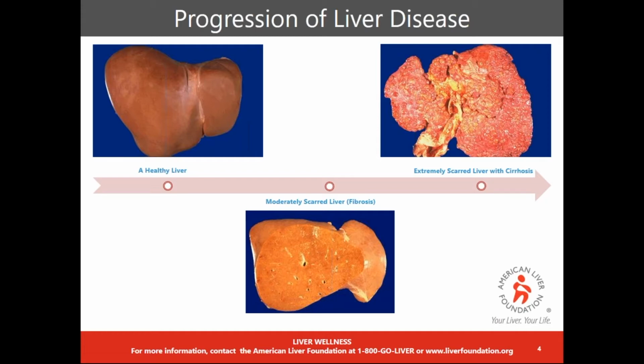And if I lose a good amount of that weight that I've gained, my liver goes right back up to the upper left where it's a healthy liver. Because the liver can rejuvenate itself, once I've gotten rid of some of the scarring and got my liver and my cholesterol in check, I can go back to a healthy liver. That's great.